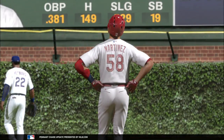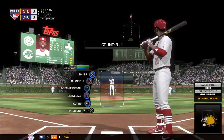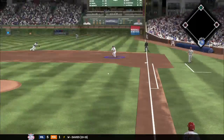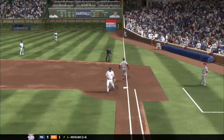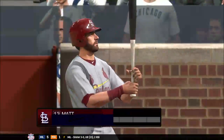Now a chance to look at the starting 9 for the visiting St. Louis Cardinals. Now how do they go about taking down their big rival, Harold? I think the key to this game is you got to string hits together. They've got a nice lineup, and if they can continue to put the pressure on from one guy to the next guy, just keep adding on the hits, they're going to score some runs.